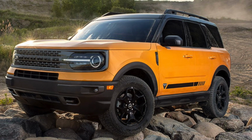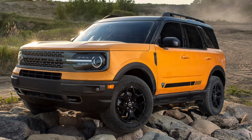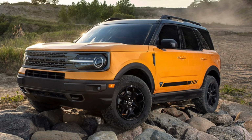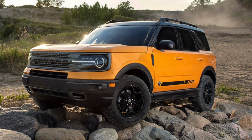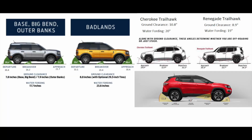The Bronco Sport is now out at dealerships, and car reviews are finally out. About last week, they were revealed, and I wanted to do a comparison to the Jeep Renegade and Compass because that's what a lot of the car review sites seem to have focused on. And I'm going to do a comparison mostly on off-road technical specs and mostly focus on the Badlands, which is like their version of the Trailhawk, trail rated version of the Jeeps.